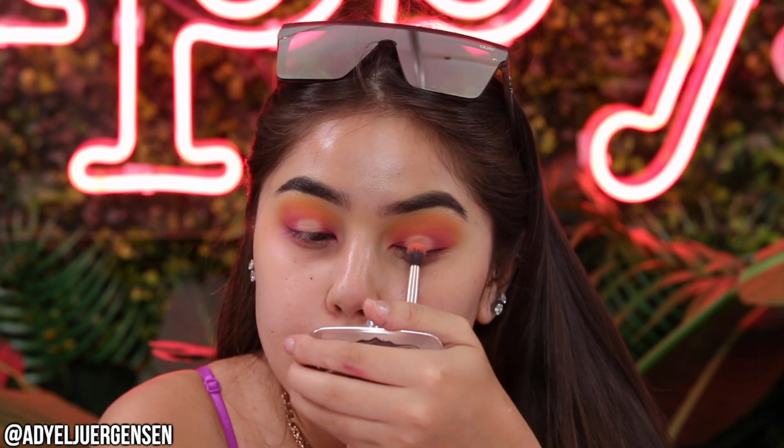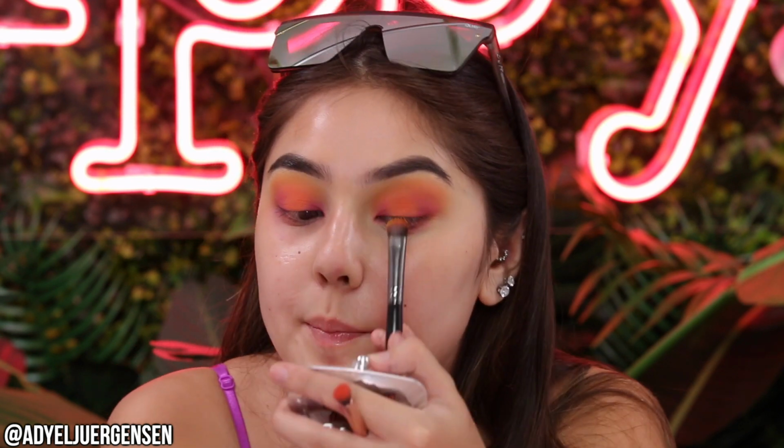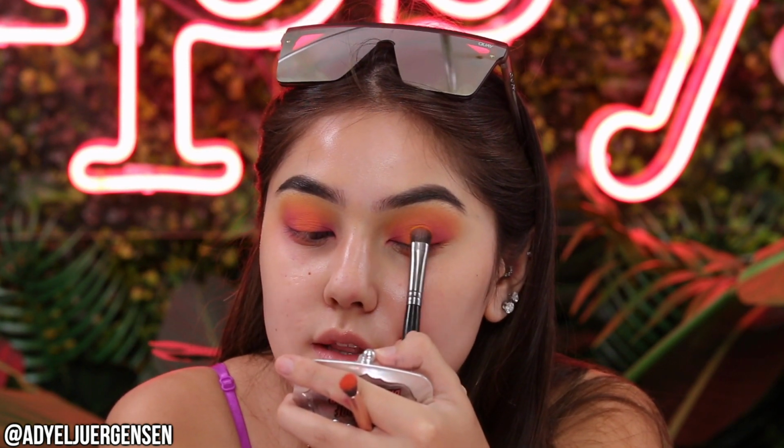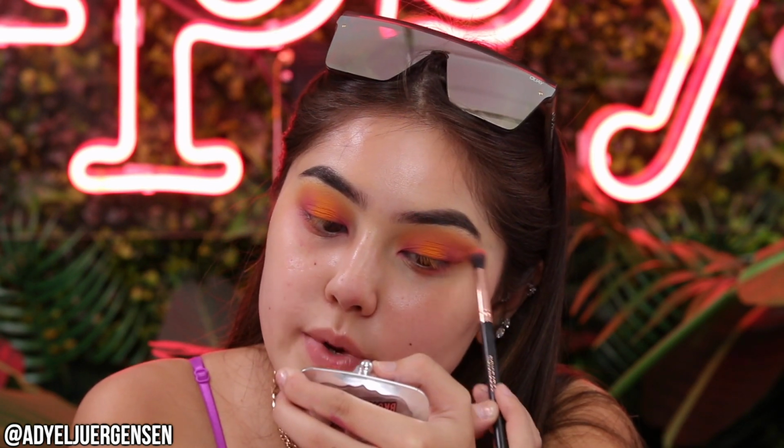Now for here, I'm gonna pack that orange. And to make that center pop even more, I'm gonna go ahead and place yellow as well. Yes, look at that beautiful sunset. And then of course, back in the crease.